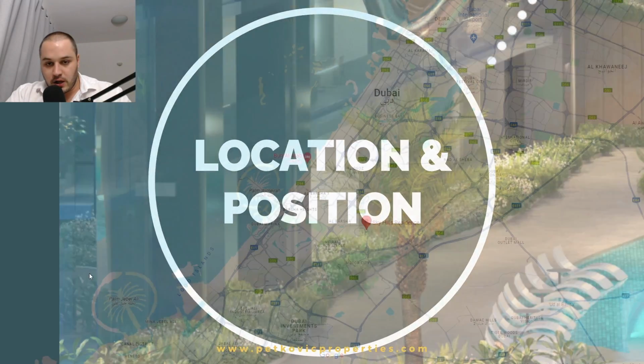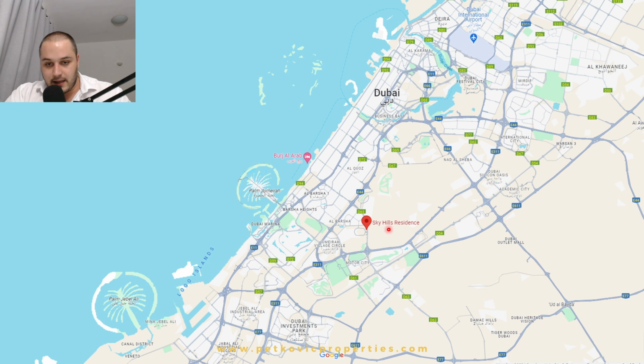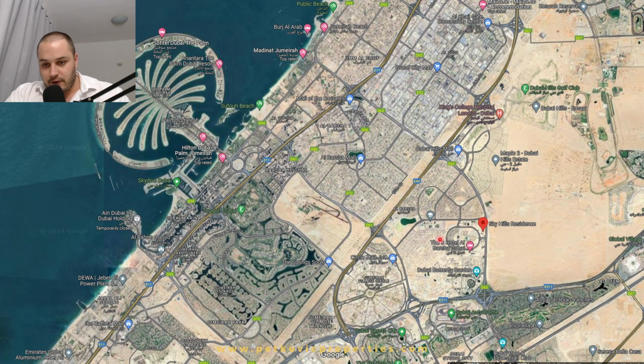So starting from the location, as always, you can see the exact pin where the plot is for the project we're discussing, Skyhills Residences. It is located again in the Dubai Science Park right here. And this area, as you can see from the map of the city, is very well positioned, a kind of central location. You have your Downtown and Business Bay right here. This is Dubai International Airport. We have Dubai South here and Al Maktoum Airport down, and it's kind of opposite Palm Jumeirah and Dubai Marina areas right there. So we'll take a little bit closer look at the area itself and some of the surroundings.